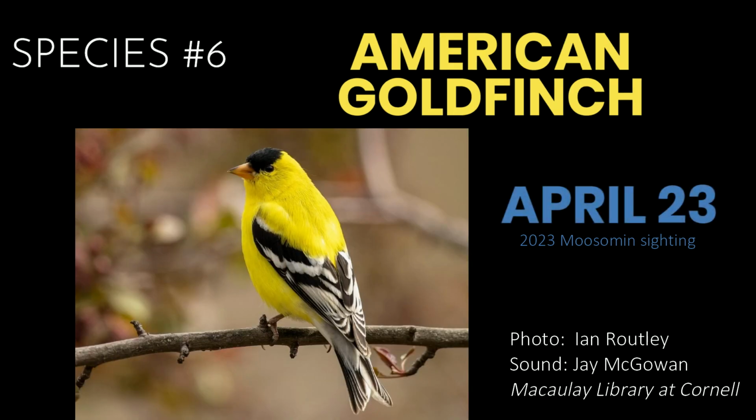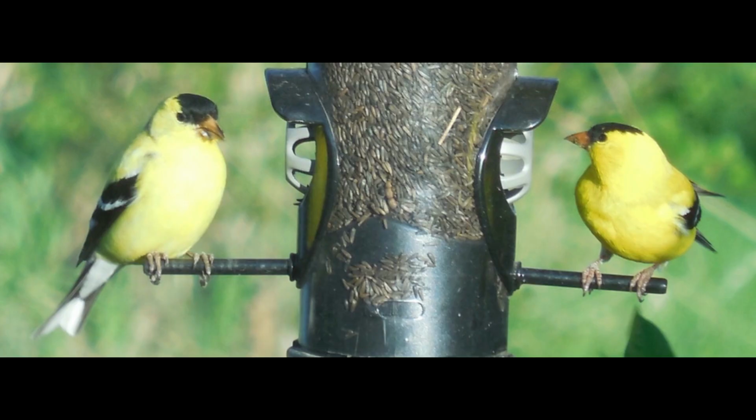Species number 6. American goldfinches look like escapees from a pet store, but they really are wild birds. If you see a bright yellow bird with black on the wings, it's an American goldfinch. You often see them on bird feeders in pairs.